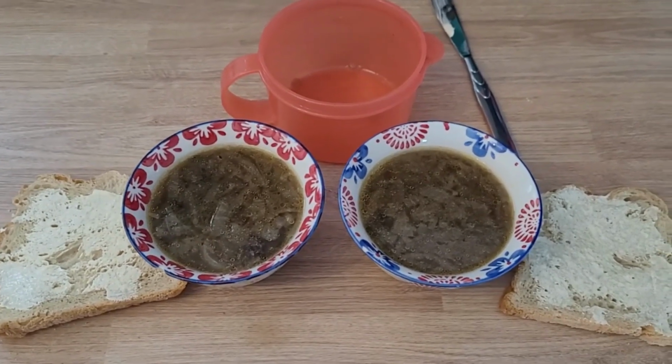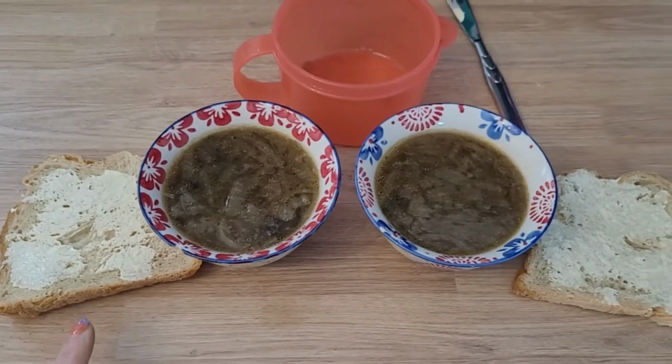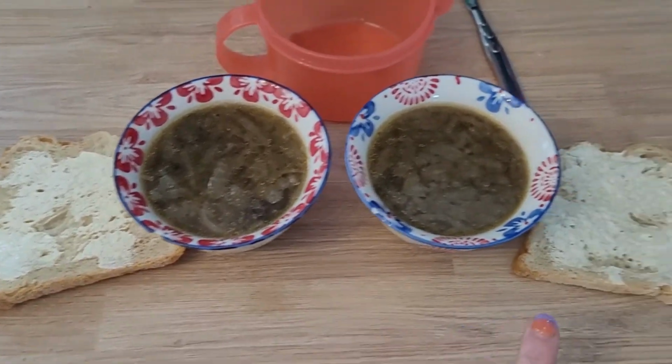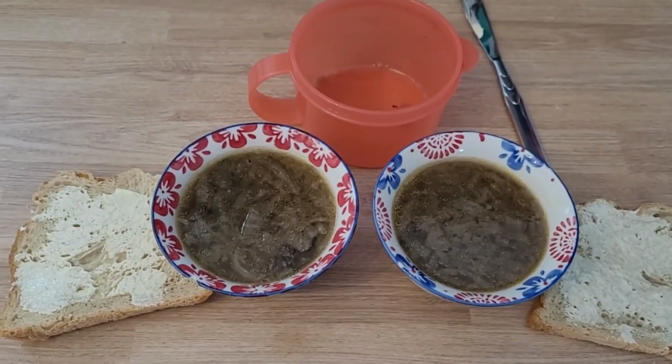I am sharing with the handsome one. He absolutely loves this French onion soup as well. And because we are both often looking for seconds of it, and we're not having seconds today, we each have a large piece of homemade bread that I toasted with butter.